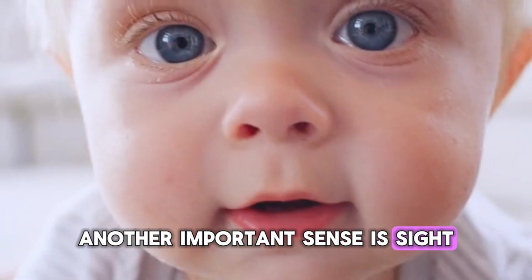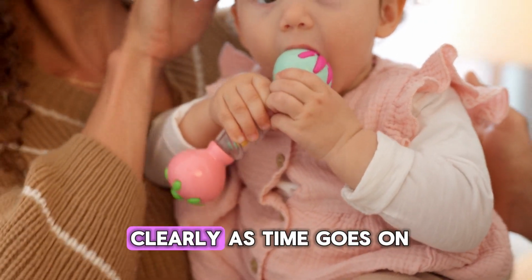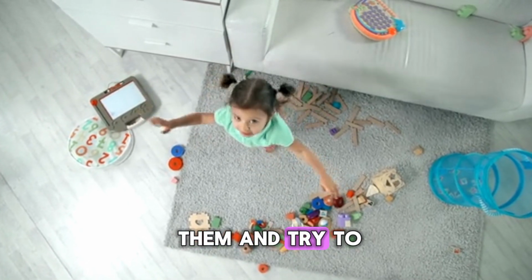Another important sense is sight. Your baby's vision is still developing in the first few months of life, but they will start to see things more clearly as time goes on. So in the early months, hold interesting toys close to your baby's face so they can look at them and try to reach for them.